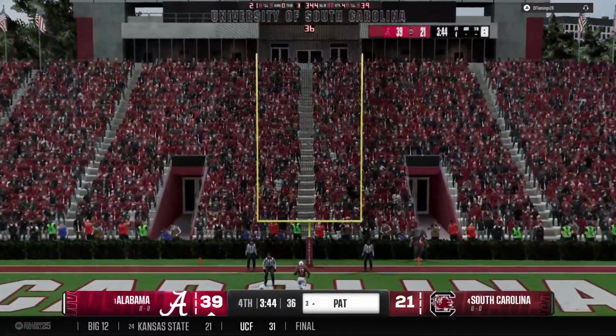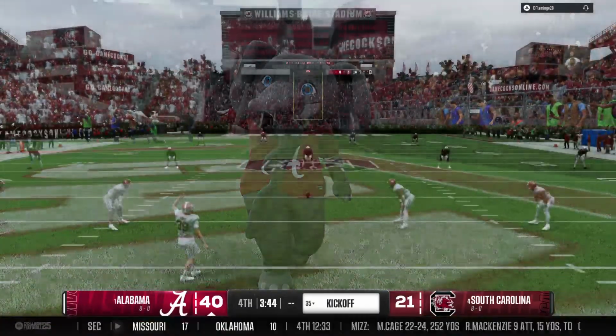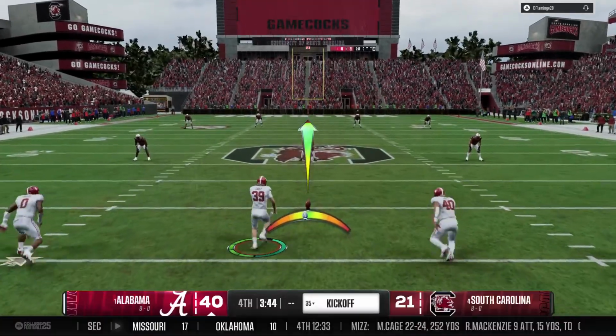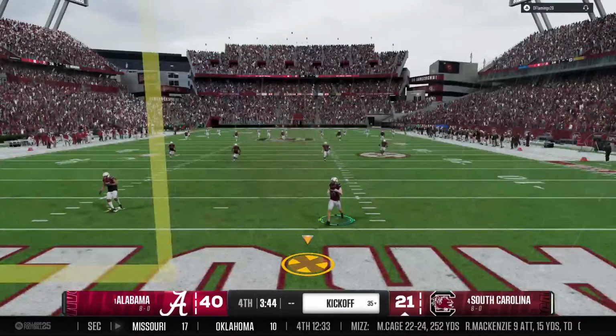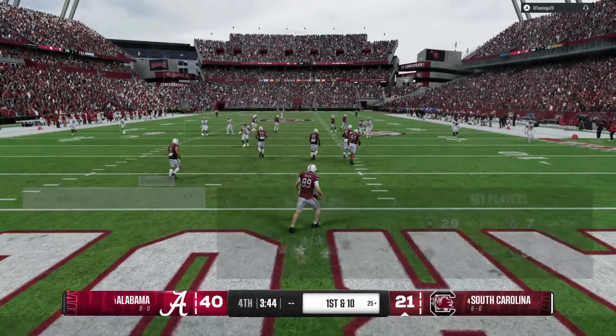Absolutely. But when you're given that kind of field position, anything less than a touchdown would be a disappointment. They did exactly what they needed to do by capitalizing on that short field. Kickoff team on the field getting set now. 21. Returner decides to fair catch this.